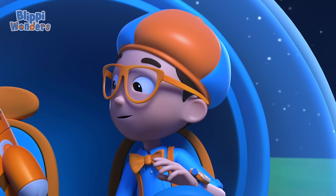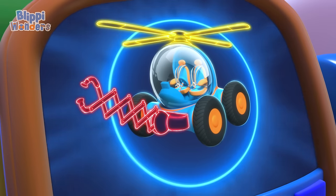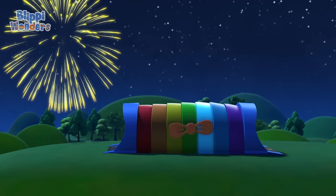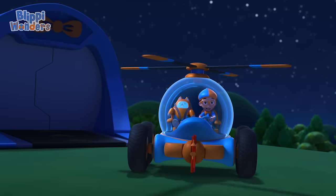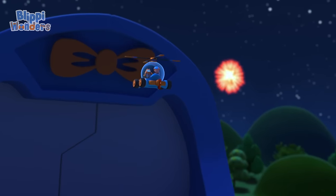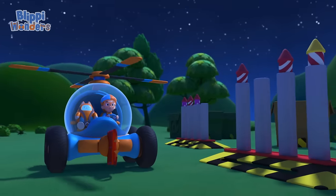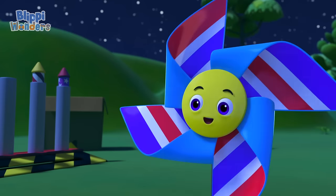I'm gonna need helicopter blades and a grabber arm. Helicopter blades, grabber arm, confirmed. Activate Blippi Station. Shrinking down! The Blippi-mobile is ready for adventure! Oh, no, no, no, no, no! Never get too close to fireworks! Be safe! Give them some space!